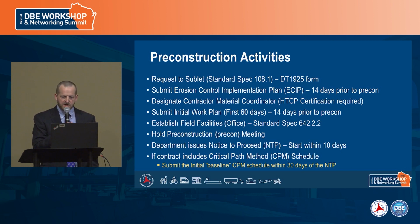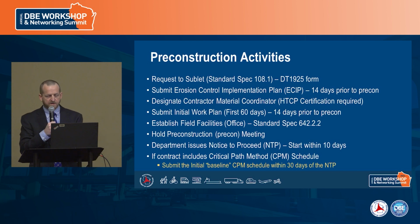And then once we have the pre-con, we'll issue the notice to proceed, and then we're looking for the project to start within 10 days after that notice to proceed.